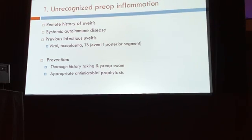Essentially, unrecognized pre-op inflammation. These are usually patients who have either a remote history of uveitis, and it may have happened before you even saw the patient for the first time. It could have been many years ago. They may be somebody who has a systemic autoimmune disease like sarcoid, but they don't have any known uveitis. They just have it systemically and it's under good control. Just because they may or may not have had it before doesn't mean they won't have it after surgery.